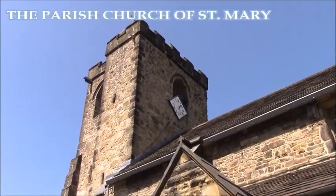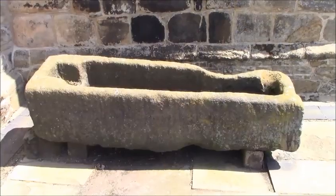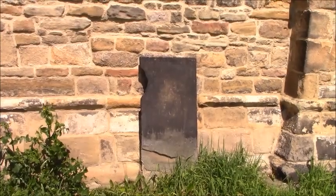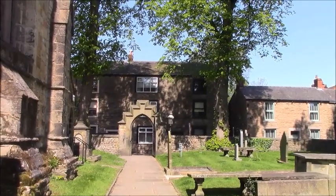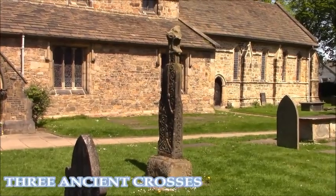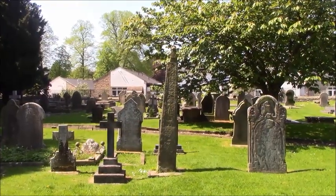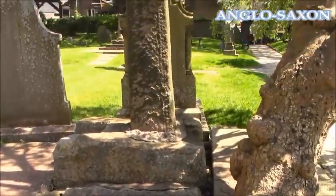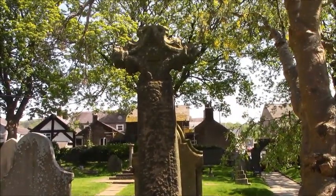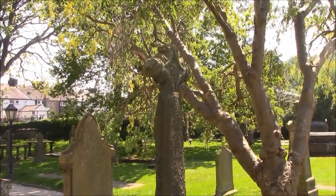Then there's the parish church of St Mary, Anglican by denomination, although it predates the C of E by over 1,000 years. Officially having been erected, well, Wikipedia officially anyhow, in 628 AD. It's mentioned in the Domesday Book. There are 3 ancient crosses in the graveyard by way of evidence for its incredible age. They're generally reckoned to be Anglo-Saxon. They look more Norse to us, but we're not about to launch ourselves into a pointless debate, so we'll let that one pass for now.